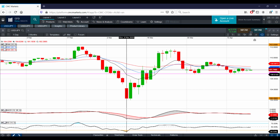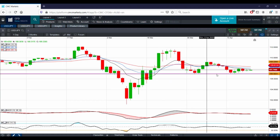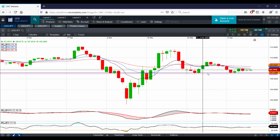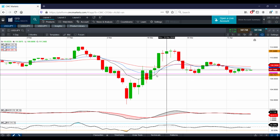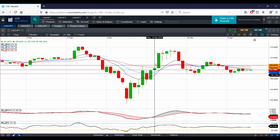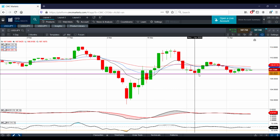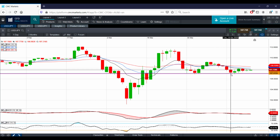So let's start with the setup chart, and what we can spot here is that we have this really nice level around the 107. We had previous touches here in the past on the way down. We found that as support on the way up. We broke above it, pulled back, tested from above, and kept on going higher. And now we seem to find it as, again, support.